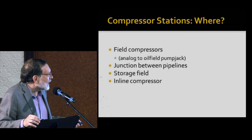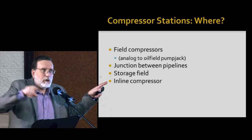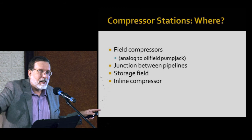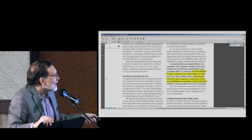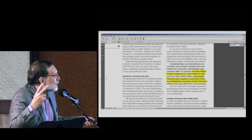Storage field and inline. What you have here is an existing pipeline. There are no new taps coming off that I can see in the application. So this is basically just an inline compressor. The New Market project is expected to come online in 2016, that's what they think. It will provide Marcellus gas to customers of two local distribution companies.